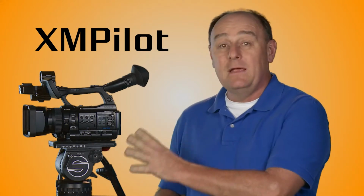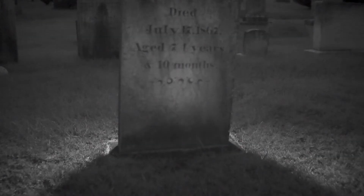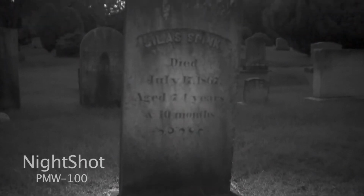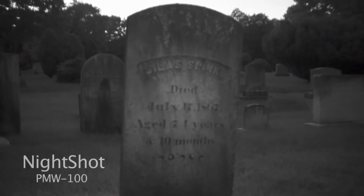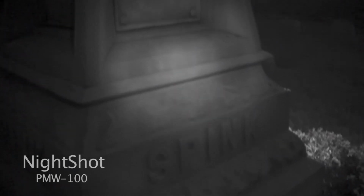Now, even though the PMW 100 doesn't offer the Wi-Fi option, it does have something no other XDCAM camcorder has, and that is a special shooting mode called Night Shot that allows you to shoot in extremely low light conditions. Now, obviously, Night Shot has a unique look to it and may not be something you'd want to use every day, but for the right situation, it's a great tool to have on board the camera. In an upcoming episode of XDCAM Essentials, we'll cover Night Shot, slow shutter, and other low-light shooting techniques in more detail.